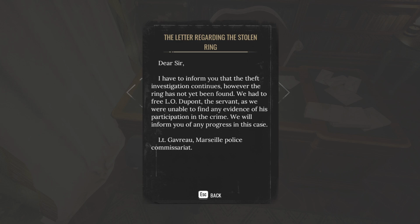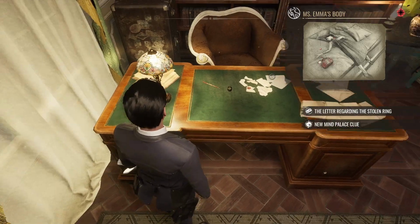Someone's not happy. What's this one? Ooh, the stolen ring? Dear sir, I have to inform you that the theft investigation continues. However, the ring has not yet been found. We had to free L.O. Dupont, the serpent, as we were unable to find any evidence of his participation in the crime. We will inform you of any progress in this case. Okay.